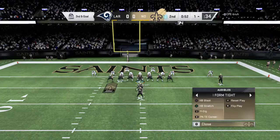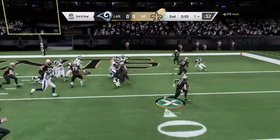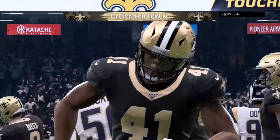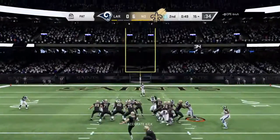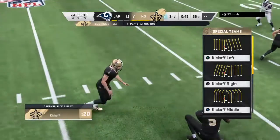2nd and goal from the 1. They'll try to run this one in. And he is in for the score. Touchdown, New Orleans. Taking it in from a yard out. And they are able to strike first here on their opening drive. Lutz with the extra point, and that makes the score 7-0.